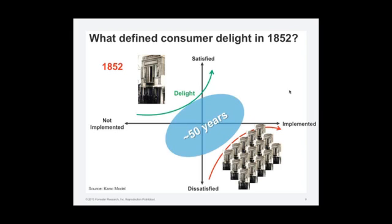So think about the banking industry. 100 years ago, when the first bank branches were introduced, they were the defining feature that caused delight with customers. You could go to the local branch and make a deposit and then go and get your money out. Over the next 50 years in the banking industry, we saw branches move from features that delighted customers to features that were table stakes, essentially things that they expected as part of doing business with a bank.